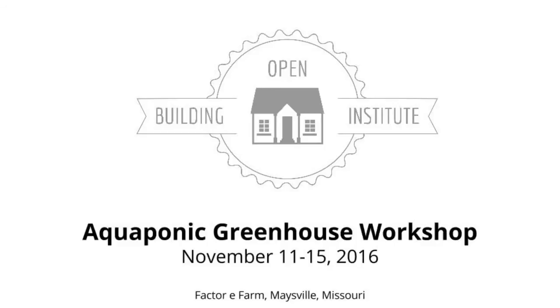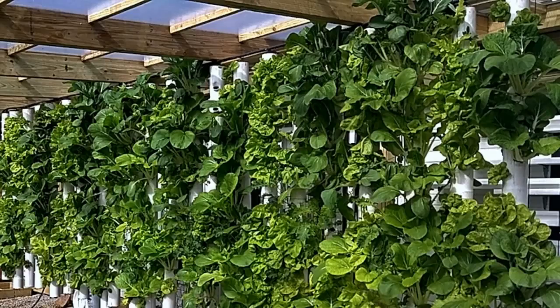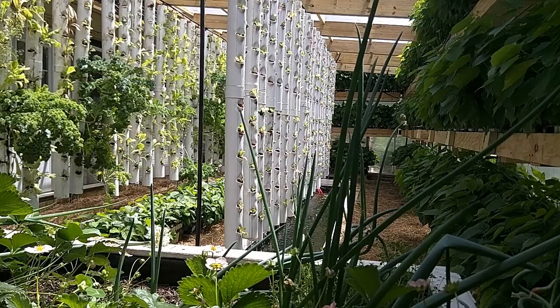We're pleased to announce our second open source aquaponic greenhouse workshop. Have you ever dreamed of having your own greenhouse so you can grow fresh food all year and heat your house in the winter? We have, and that's why we built our first aquaponic greenhouse last year.